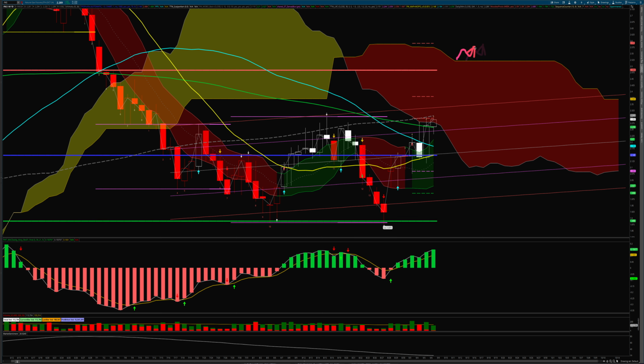positive. Once you're up here and you close and you could hold this level, according to the Ichimoku theory, on the short-term time frame, you are officially bullish. And that all remains to be seen if we could get out of this cloud. So once that happens, then things look positive on the short term.